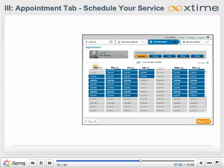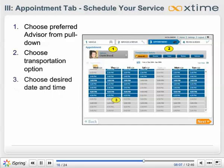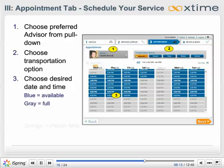The Appointment tab shows appointment availability, advisors, and transportation options. Pick an advisor from the pull-down list, or leave as the default. Choose a transportation option. Not all options may be available from your dealer for that vehicle. Choose the day and time for the appointment. Time slots are color-coded. Blue time slots are available. Gray time slots are already fully booked. When you click an available time slot, it turns orange. Click Next to move on to the Review and Book tab.